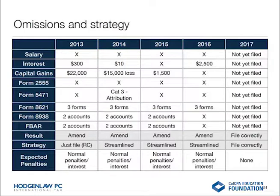I would definitely want to amend a tax return like this. $22,000 of capital gains, fairly significant, and you have 3 8621s that need to be added to the return and need to make some corrections on the 8938. Again, the FBAR doesn't actually matter for purposes of the certification test, but it matters for other reasons because it carries penalties for not doing it correctly. So it's in my list for that reason.